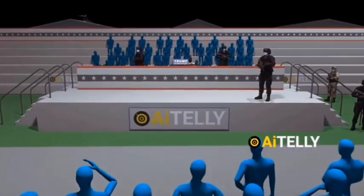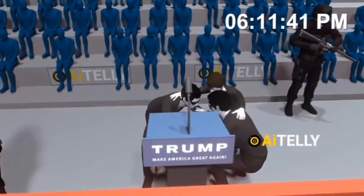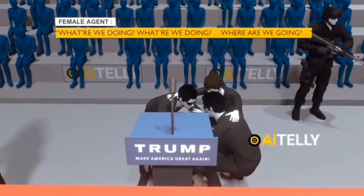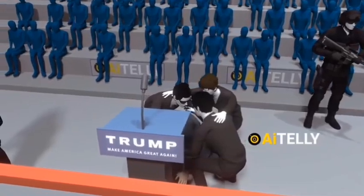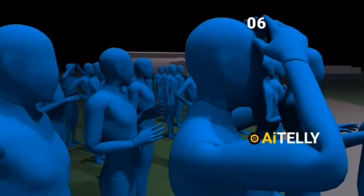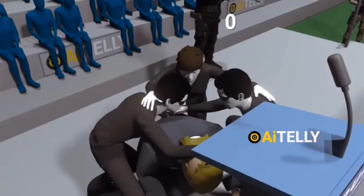Here's a transcript of the audio at the podium with Trump and Secret Service members. 6:11:41 p.m. Female agent, "What are we doing? What are we doing? Where are we going?" Man indistinctly yelling. 6:11:50. Gunshot, then woman screams.